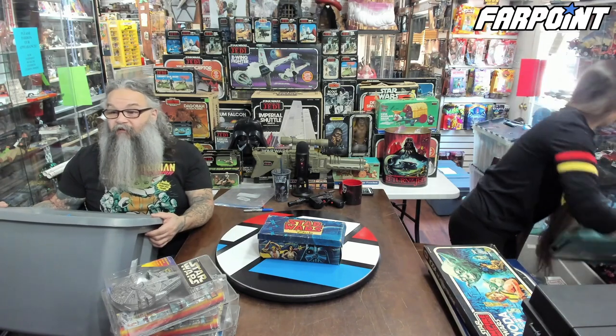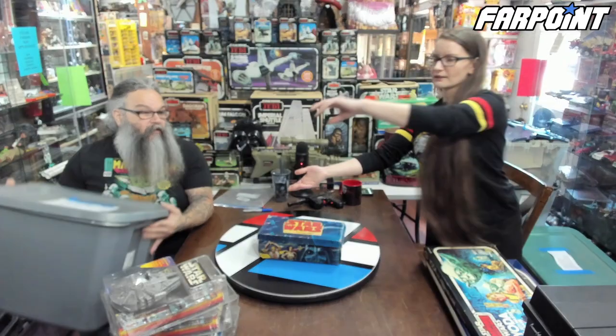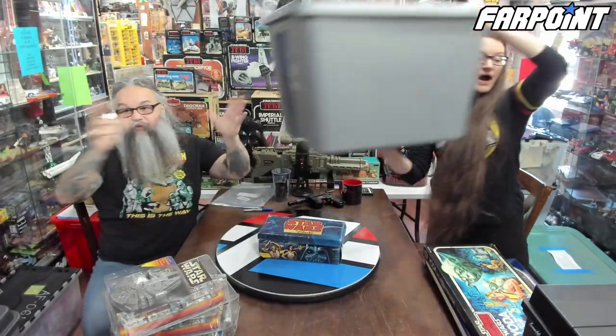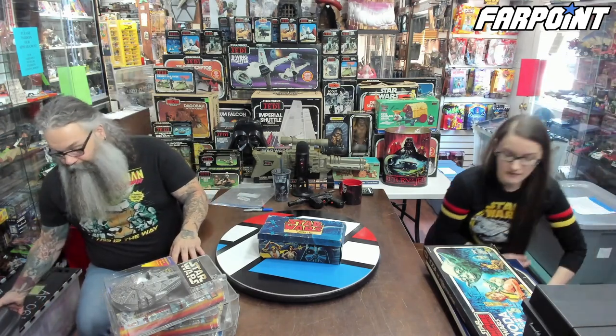Very cool. The box art's very cool. There are people that collect these models that just leave them in the boxes. The box art is fantastic. The box art is awesome.